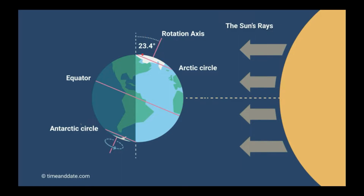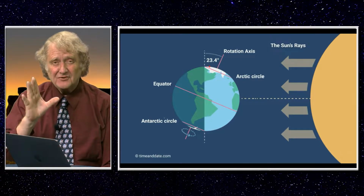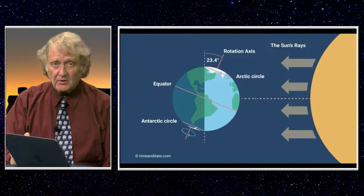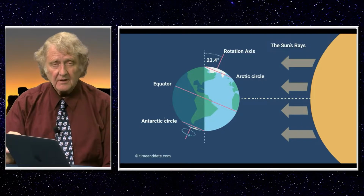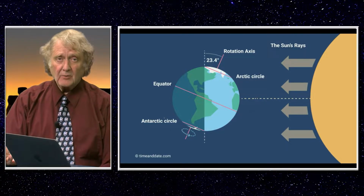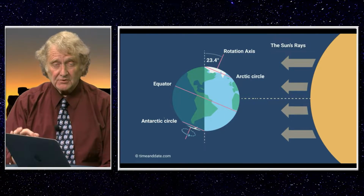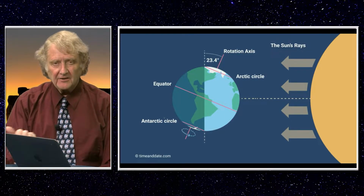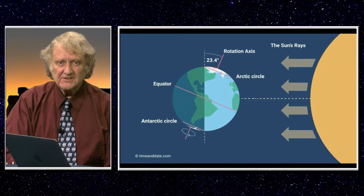And the Arctic Circle, that's the boundary that's marked off during the solstice, the edge of where the sunlight is. So during the solstice, the entire Arctic Circle is in 24 hours of sunlight. And likewise in the winter solstice, the Antarctic Circle on that solstice day, the entire Antarctic Circle is in 24-hour sunlight. So pretty cool stuff.